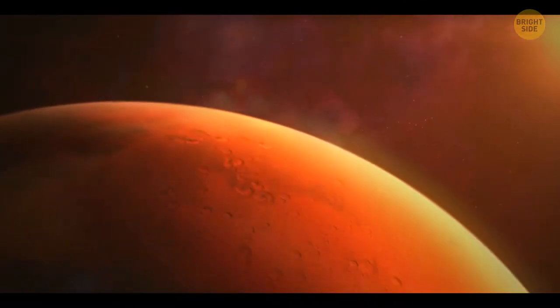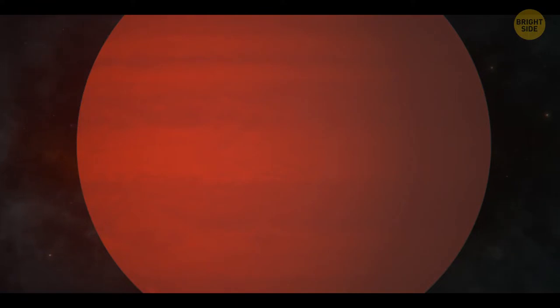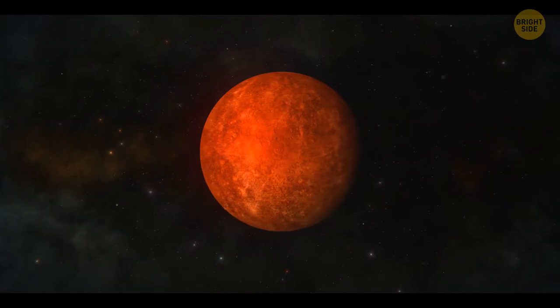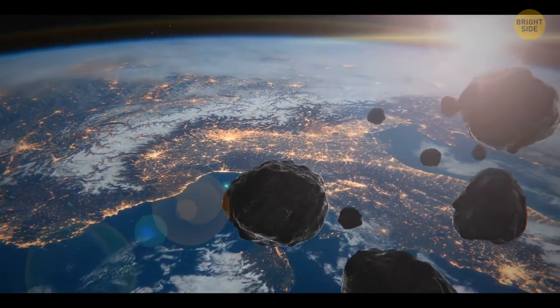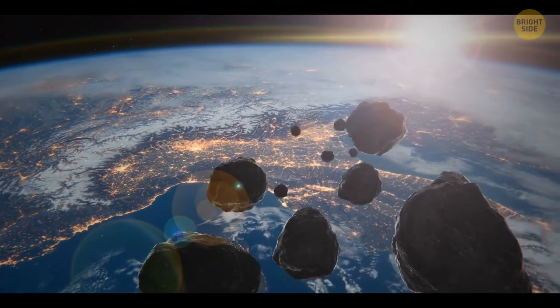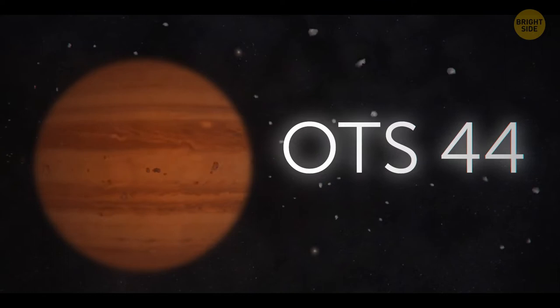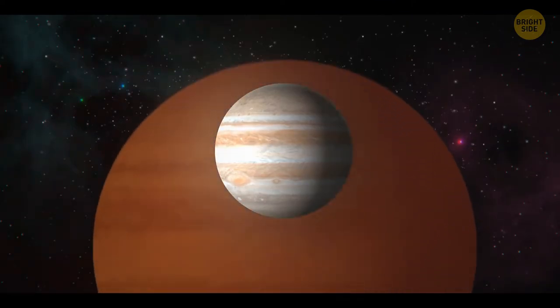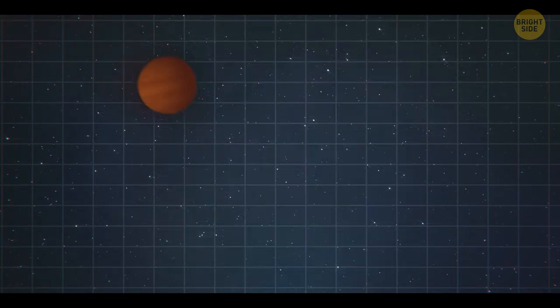The saddest thing about Karat 7b is that it might have once been a gas giant whose atmosphere melted away from the heat, leaving only the scorched core. We're used to thinking that asteroids are the only free-floating rocks in space, but things like OTS-44 make you think twice and shiver. Imagine a planet about 11 times more massive than Jupiter roaming in space without being bound to the orbit of any star.